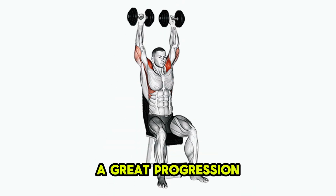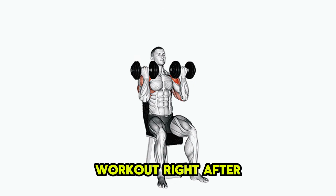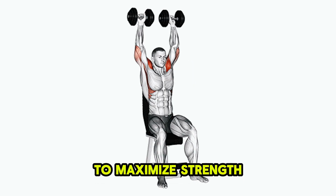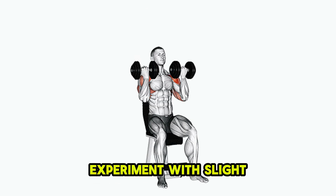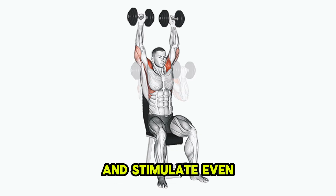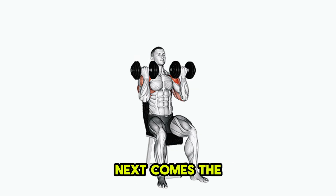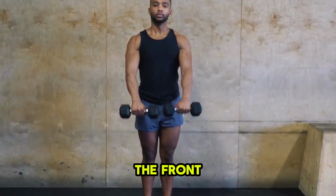A great progression strategy is to start with the Arnold Press early in your workout, right after the traditional shoulder press, to maximize strength and hypertrophy. Over time, experiment with slight pauses at the top of the movement to increase time under tension and stimulate even more growth. Next comes the front raise, which gives your shoulders that bold, rounded look from the front.